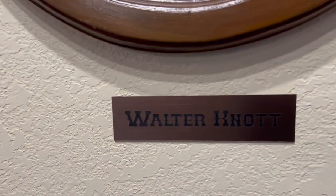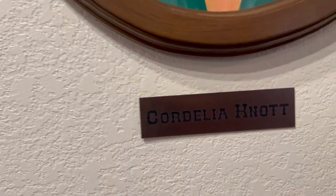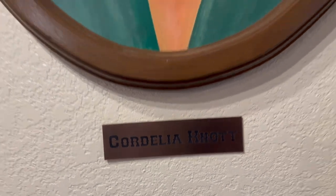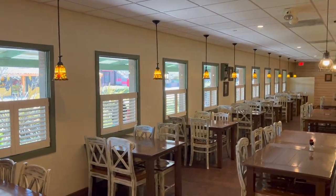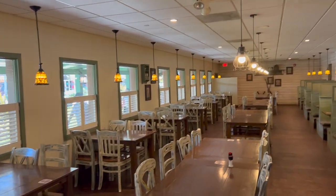It's Walter and Cordelia. The reason for the season. That season being Knott's Berry Festival season.